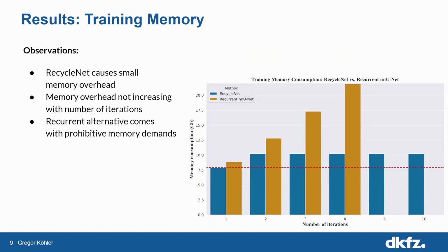When we take a closer look at the memory demands during training, we see that RecycleNet does indeed incur a small memory overhead, which however remains constant irrespective of the number of cycles used during training, while the recurrent alternative comes with prohibitive memory demands, especially in the context of 3D image segmentation.